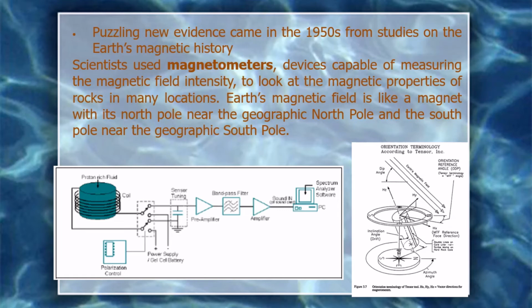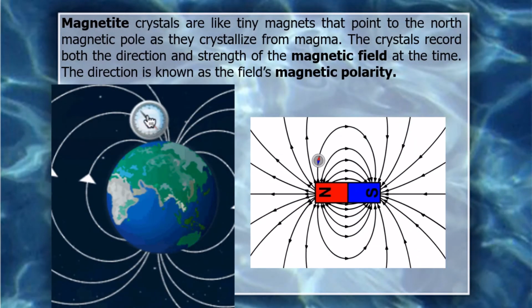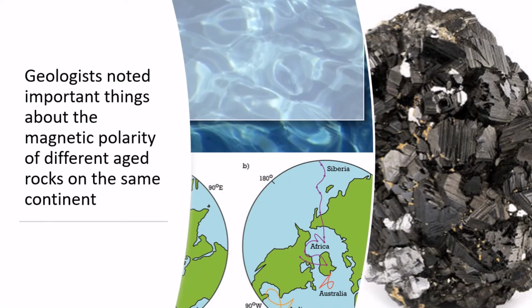Magnetic polarity evidence. Puzzling new evidence came in the 1950s from studies on the Earth's magnetic history. Scientists used magnetometers, devices capable of measuring the magnetic field intensity, to look at the magnetic properties of rocks in many locations. Earth's magnetic field is like a magnet with its north pole near the geographic North Pole and the south pole near the geographic South Pole. Magnetite crystals are like tiny magnets that point to the north magnetic pole as they crystallize from magma. The crystals record both the direction and strength of the magnetic field at the time. The direction is known as the field's magnetic polarity.